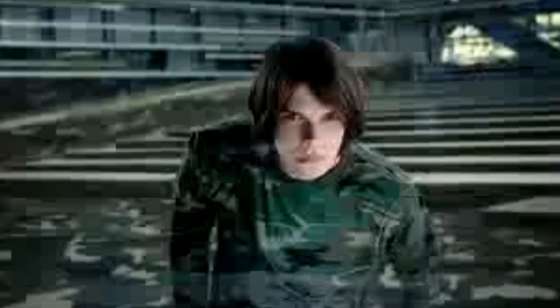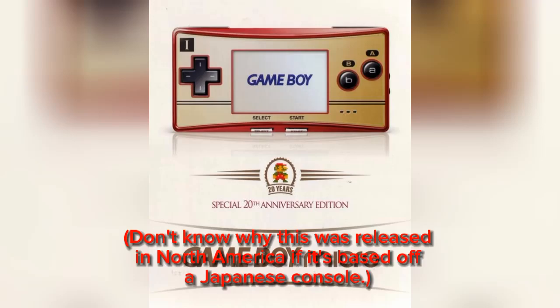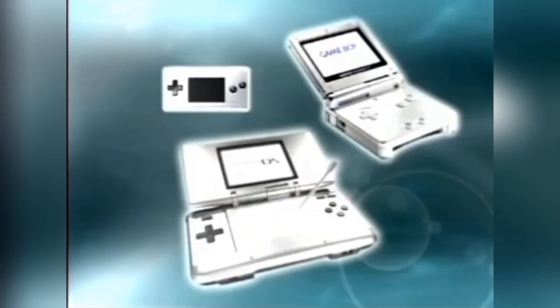I always just saw this thing as more of a collector's item than a console. I mean, look at it, you got the faceplates and even the special edition consoles. Who seriously bought the Game Boy Micro over the DS and Game Boy SP? I did. Cause I know you're mentally ill. I was sober, I swear.